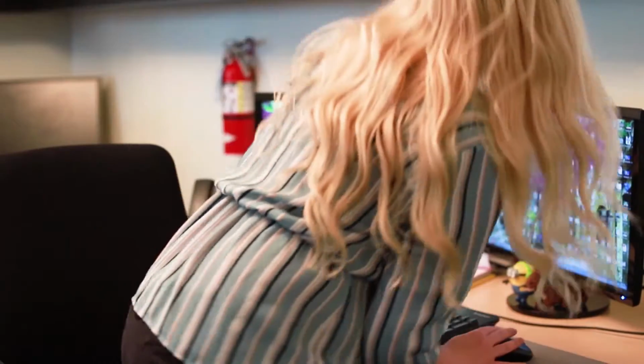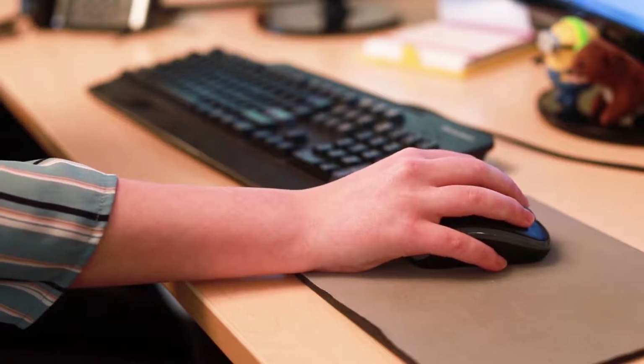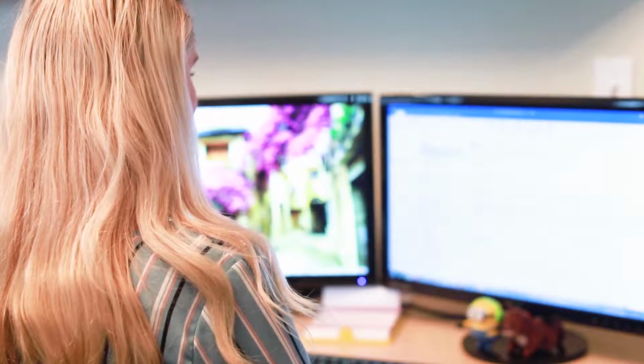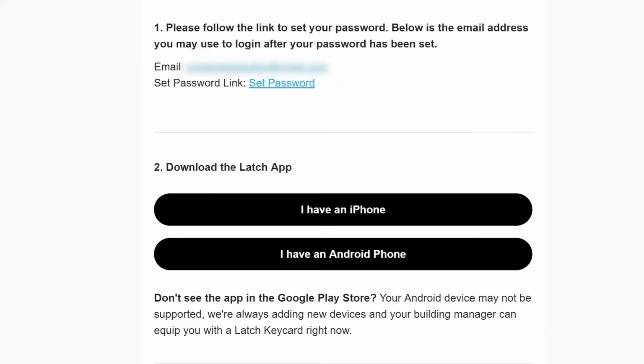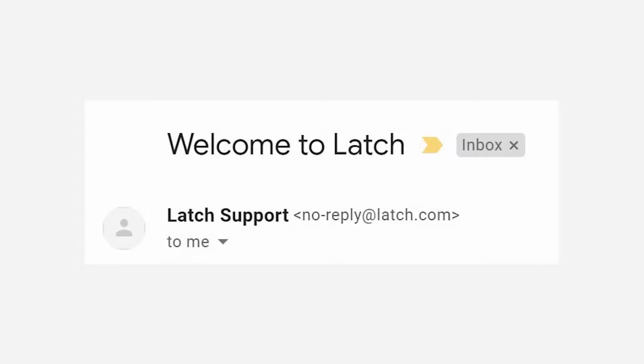If you haven't already, shortly you will receive an email to the address associated with your Trimark account with the subject "Welcome to Latch," inviting you to join the app. This email will prompt you to set a password for your account. This email will come from Latch support or no-reply@latch.com. If you don't see this email, be sure to check your junk box, as some email carriers could potentially flag it as spam.